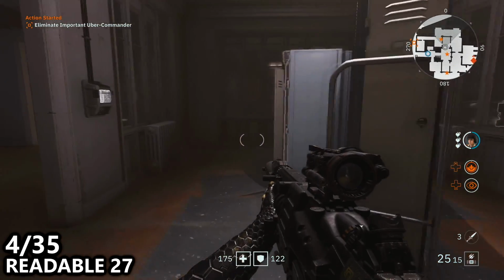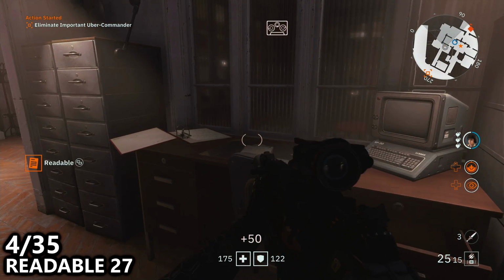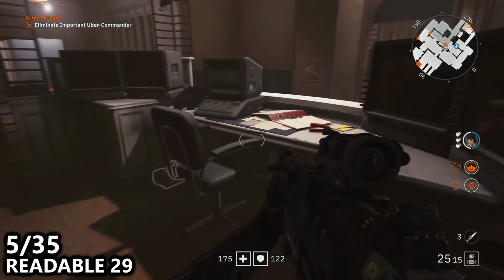We'll take a left hand turn and then keep left to get into a side room where we can find a Readable on the desk. From that location, we can go back to the main desk as we entered, and just behind it, we can find yet another Readable.